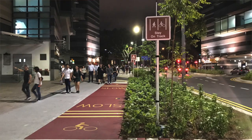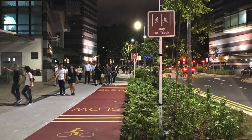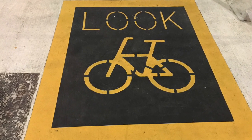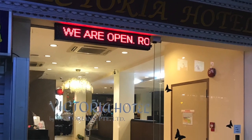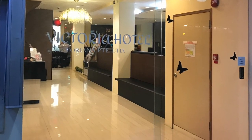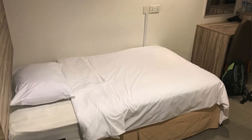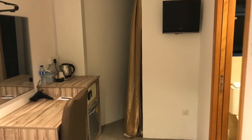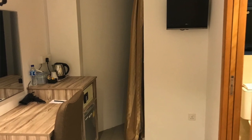So when I arrived at my hotel. It's a small hotel on the side road called Victoria Hotel. It's one of the cheapest hotels I could find in the city center.